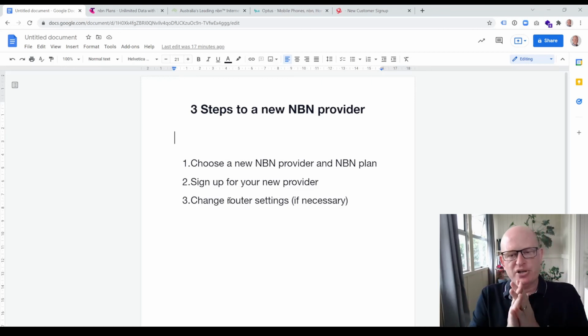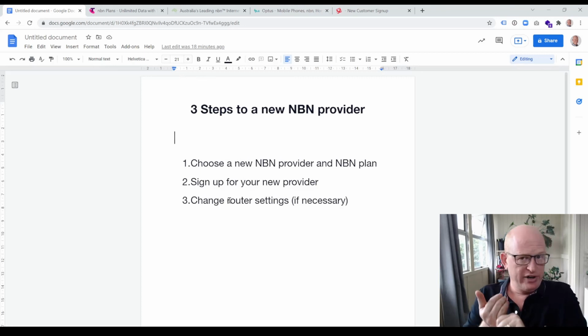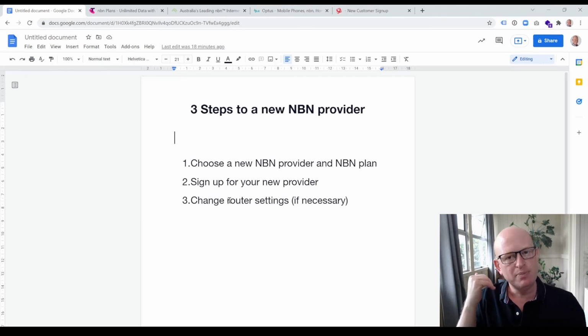But just to summarize, because it's an incredibly simple process that sometimes is made to look more complex than it needs to be, you choose your plan, you sign up for your new provider. They will then provide you with an email or a link or an SMS or something similar to say that you are now connected to the internet. They, by this stage, will have let your old provider know that you've cancelled. Get on the phone and just make sure with the old provider that it's cancelled. You are now connected to your new provider.